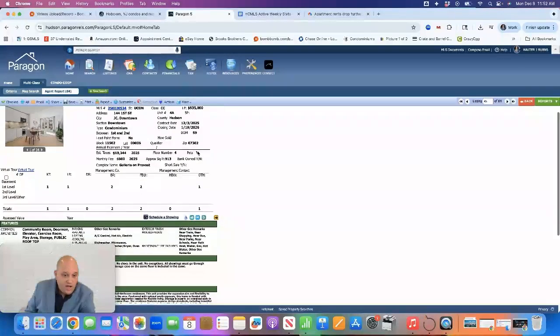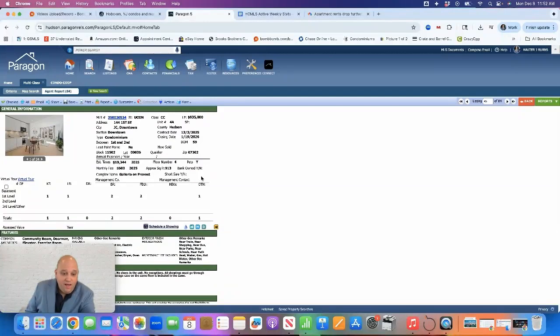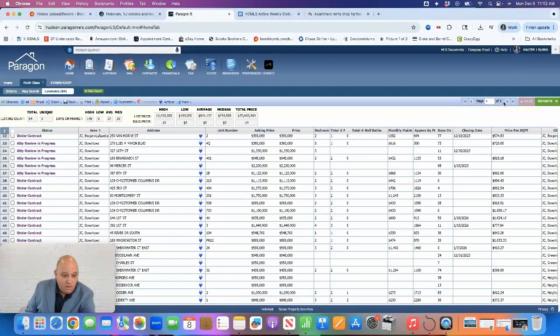And this has gone under contract. List price $935, 913 square feet, 2-bed, 2-bath, over at the Galleria on Provost.